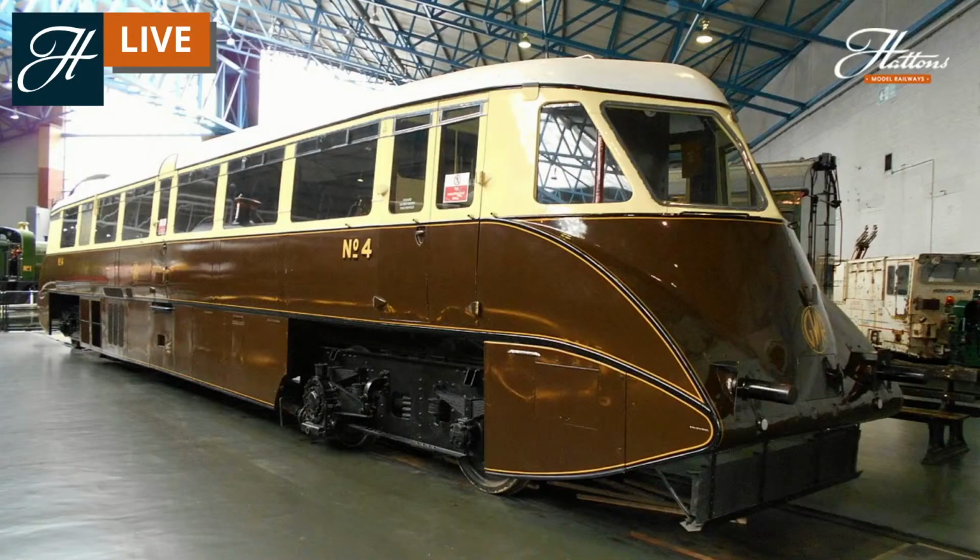You'll see here on number 4 again that it doesn't really have any buffers or couplings on the front. Whilst it could be hooked up for emergency use, it wasn't really designed to haul anything other than move itself. And number 18 was the first vehicle, an experimental vehicle, that was trial fitted with buffers for hauling small loads such as single vans or luggage vehicles behind it.